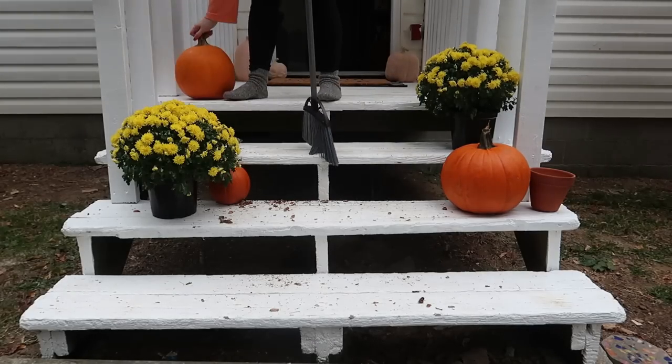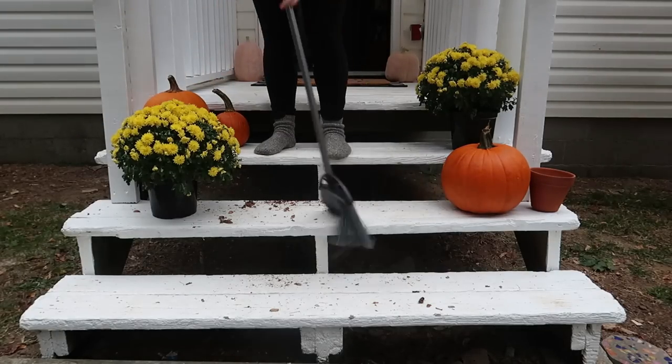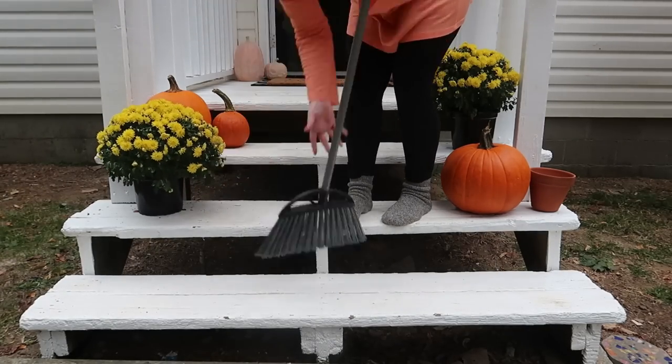It is a freaking mess. If y'all have any tips on keeping mums alive, then definitely let me know. I'm going to start moving them out of the rain if it's going to rain a lot and move them underneath the sheltered part of the porch so that they don't get overwatered.